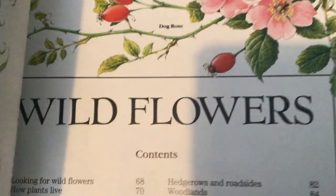We're just finding the page. I think I found it. Wild flowers, if you're interested in beautiful flowers, then this will be a good book. And there's also lots of lovely flowers.